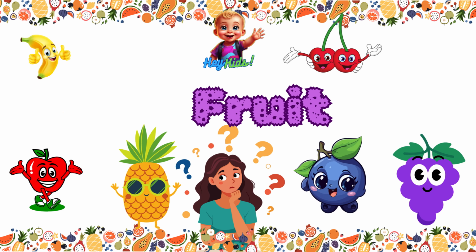Look at this fruit. It's long and curved and yellow in color. Do you know what it is? It's a banana. Bananas are sweet and soft. They give you lots of energy to play and have fun.